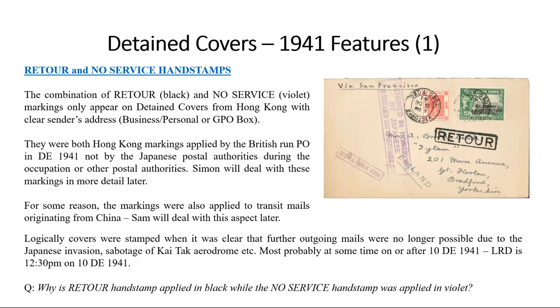There's some conjecture about whether they were or not, but in my opinion, they are, and they are not by the Japanese. Though Simon will deal with these hand stamps in more detail later, I believe, I would just like to explain why I think that. Number one, not all of the detained covers have these markings, as I just mentioned.